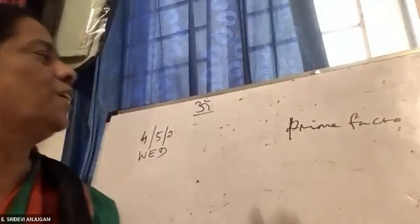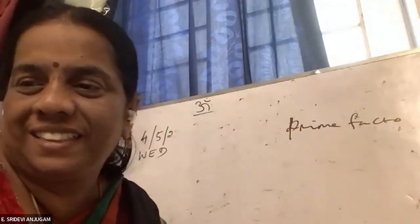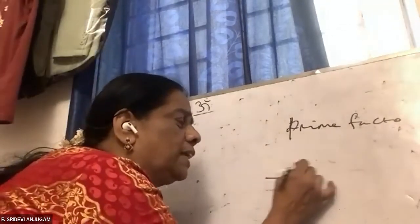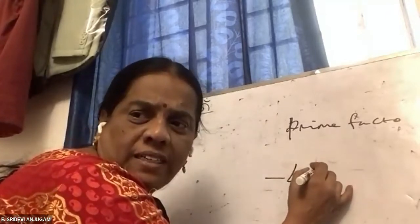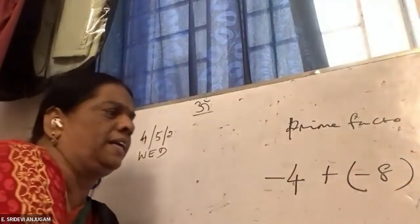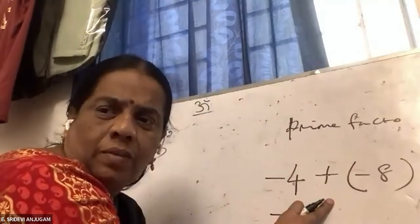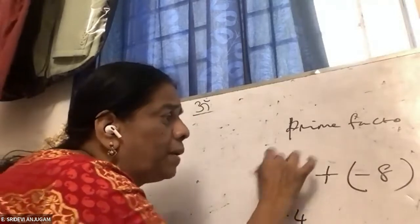Any other experience in your class? Yes, in addition of integers, ma'am, when given two negative numbers, instead of adding the two negative numbers, they are multiplying. See here, minus 4 and minus 8, addition. Immediately they will do minus into minus plus 32. Like that they are writing, ma'am.